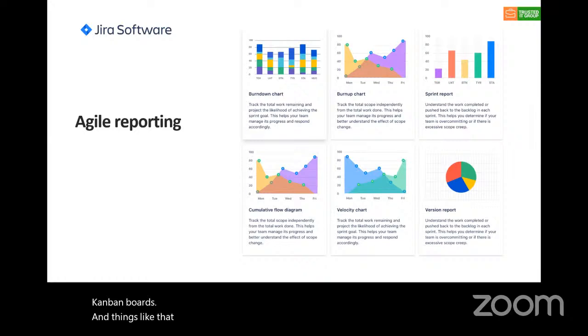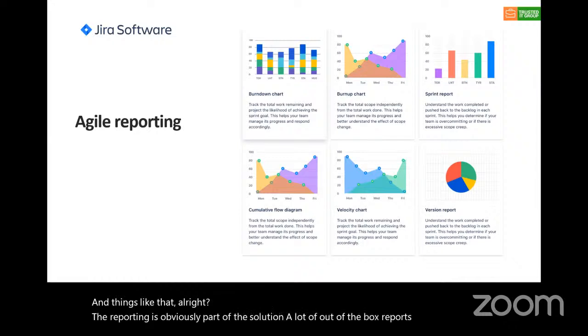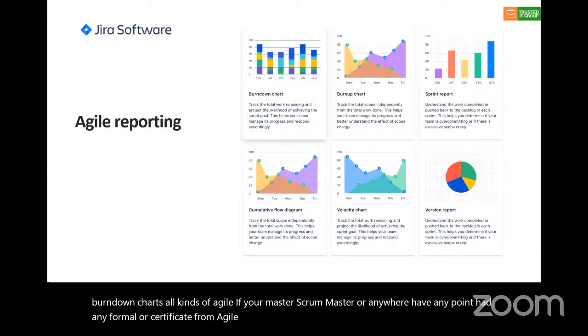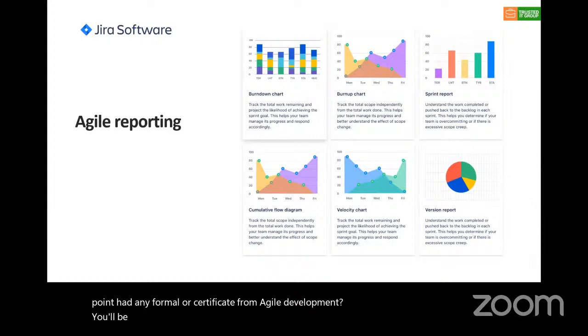All right. The reporting is obviously part of the solution. A lot of out-of-the-box reports, sprint type reports, burn down charts, all kinds of agile. If you're a Scrum master, or at any point have had any formal training or certificate from agile development, you'd be able to get a lot of insight from these reports.